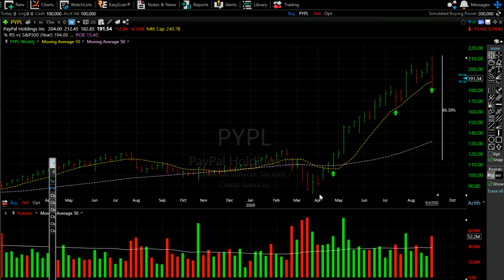It was added to the tracker when it found support at its 50-week moving average right here and the 10-week moving average. That is the reason it was added to the tracker. As you guys know, I follow only two indicators: one is the 10-week moving average and the other is the 50-week moving average, in a weekly setting. It's a weekly setting, okay?